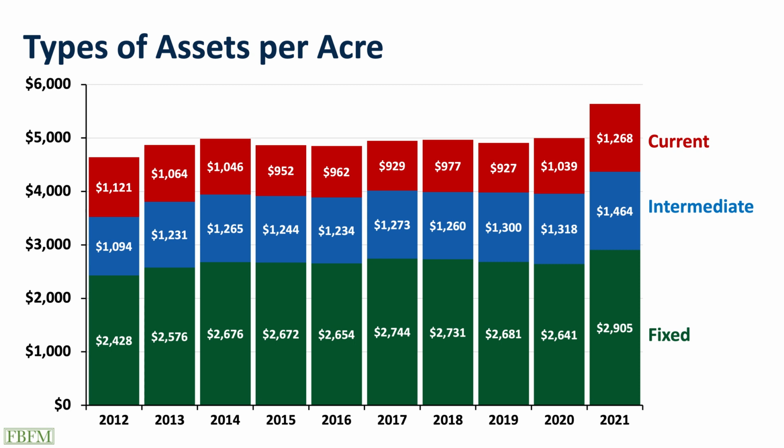Current assets would include things such as a bank account, hedging accounts, market animal inventory, as well as ending inventory for grain. Intermediate assets would include the value of machinery, retirement accounts, or breeding livestock. Finally, fixed assets would include things such as farmland, buildings, and houses.